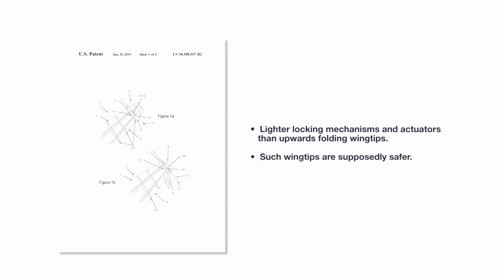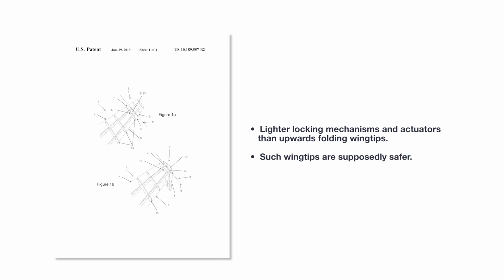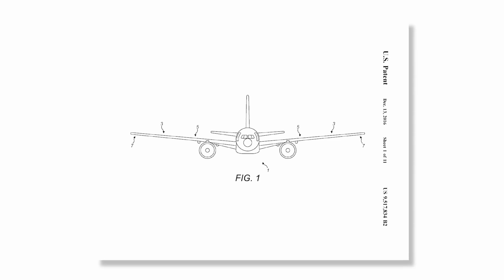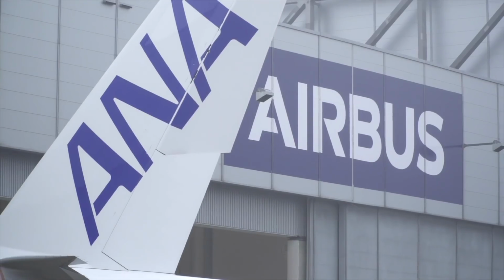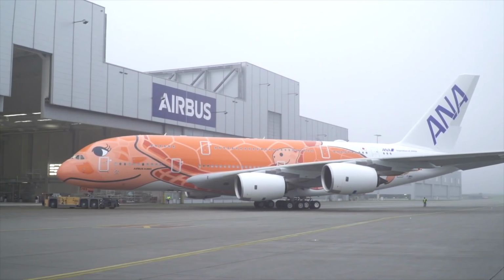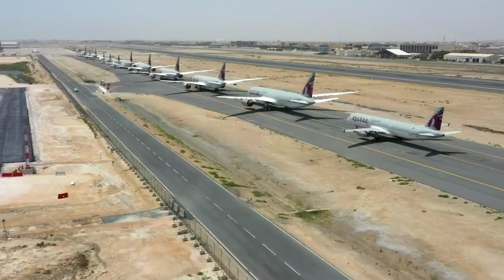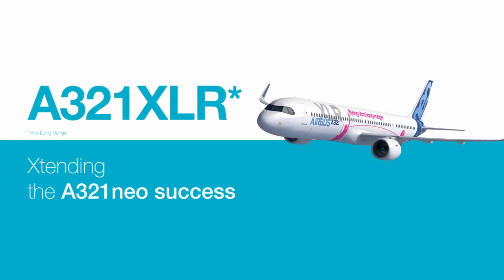Airbus claimed that this is because aerodynamic forces may cause faulty wingtips to fold upwards in flight, compromising the aircraft's aerodynamic properties. Since obtaining its patent for folding wingtips in 2014, Airbus has yet to push much further forward in developing the technology. This is because, at the time of the patent application, it predicted a, quote, trend towards increasingly large passenger aircraft. However, as we've seen in recent years, the opposite has been the case. With passenger numbers unlikely to return to pre-pandemic levels for some time, the future of long-haul travel lies with long-range, lower-capacity aircraft such as the A321XLR.